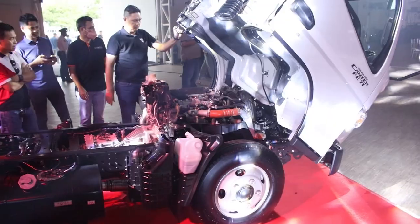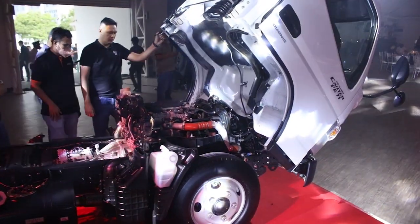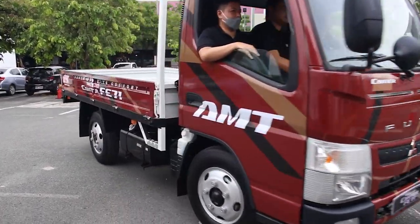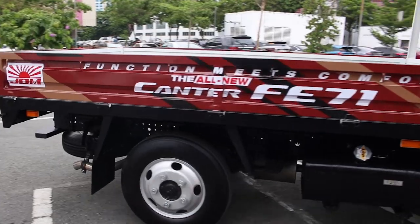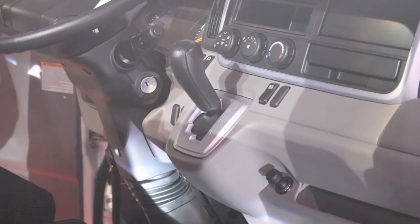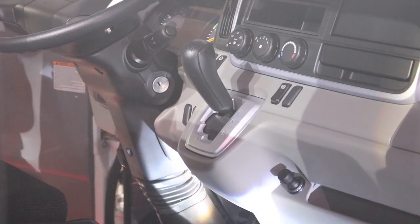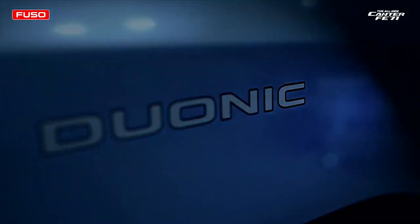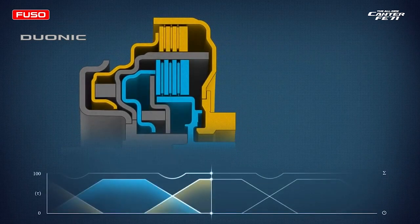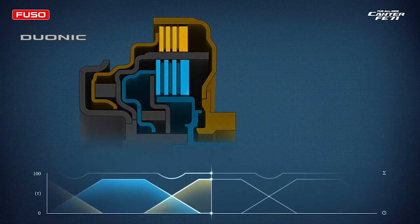The new model comes with a new engine and upgraded safety features. First time, the light-duty truck is available with a Dynamic Automatic Manual Transmission, or AMT. This is for more convenient and more comfortable driving.